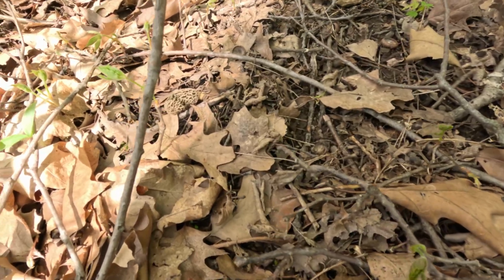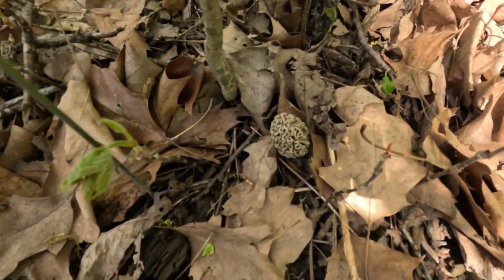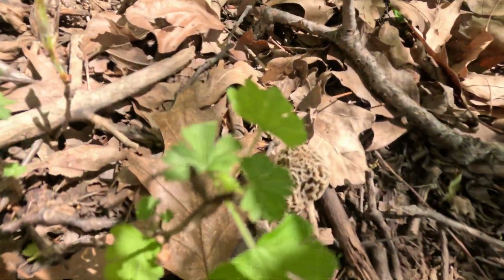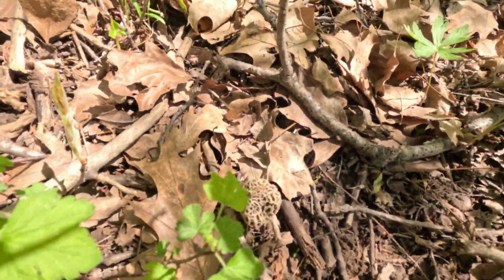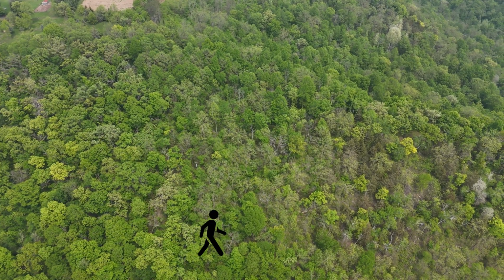Pretty. Pretty grays. Just came out. We'll pick these and head to the next spot. Just drove to another farm down the road. This farm I've been on the past 2 days mushrooming, but I haven't hit this side of it. And I'm coming up to the first elm that we've stopped at, just off the road.